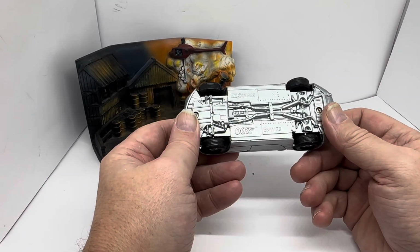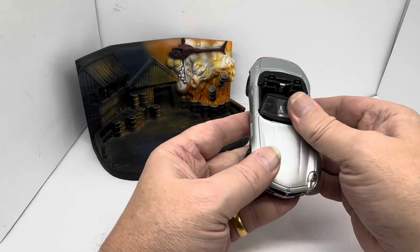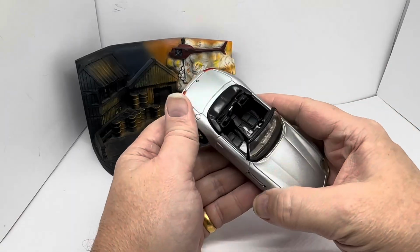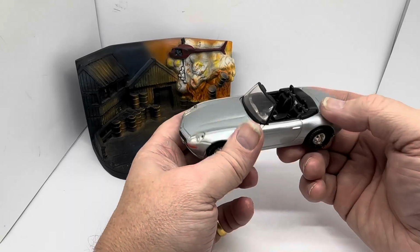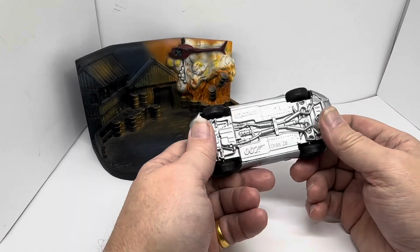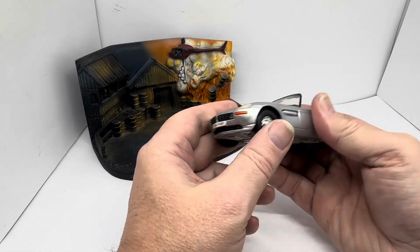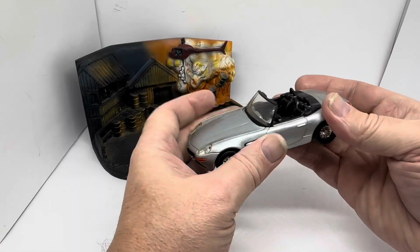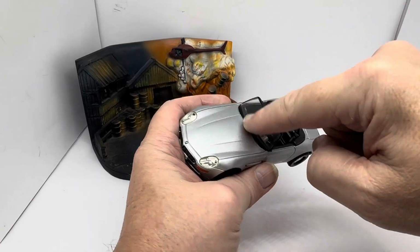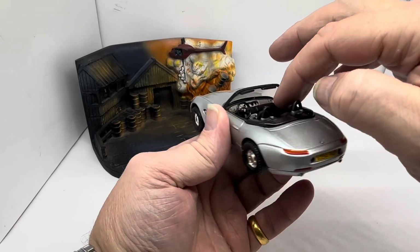So this is the BMW Z8. As you can see, it is a beautiful looking model of that particular vehicle. Shame it came to an untimely end. But there we are. That happens in Bond movies. Okay, so you can see it is completely die-cast metal. Everywhere on here is metal. There's no plastic on the body itself other than the windscreen and the internal. So the seating area is plastic.